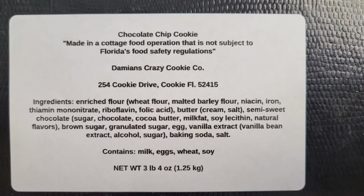Now, let's get that image up on the screen there. There you go. All right, so this is the label that you see there. I'm going to walk you through what is needed on there.